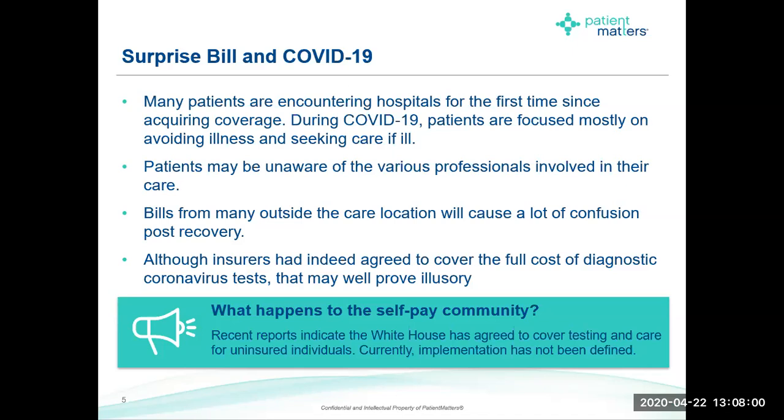COVID-19 provides yet another layer of complexity. Many patients that have coverage have not encountered services until now. Lots of folks live their entire life and never go to the emergency room, thank goodness. And so they may be going to an emergency room that is in network, and then because of various care issues may get admitted to an inpatient bed. And those providers, are they in network? Is there a mechanism set in place to educate the patient?